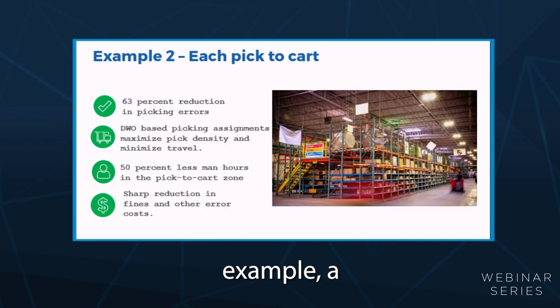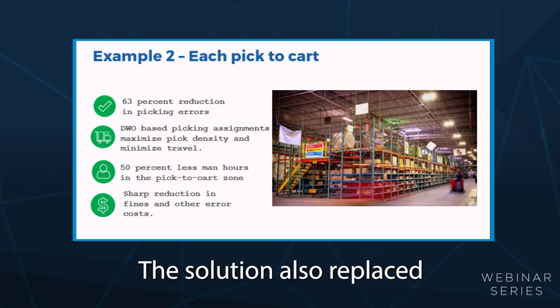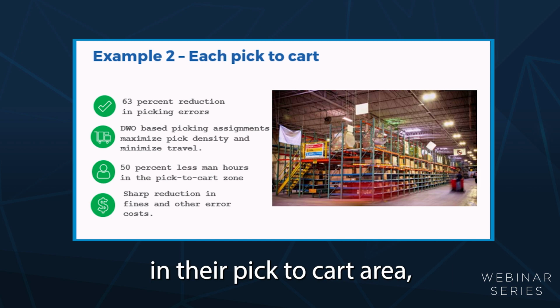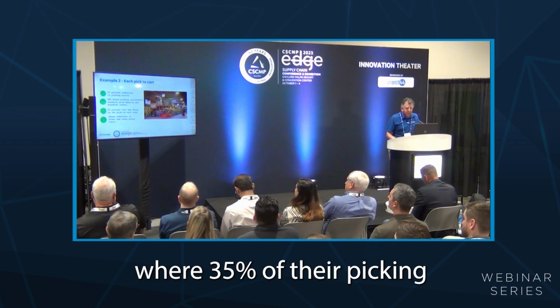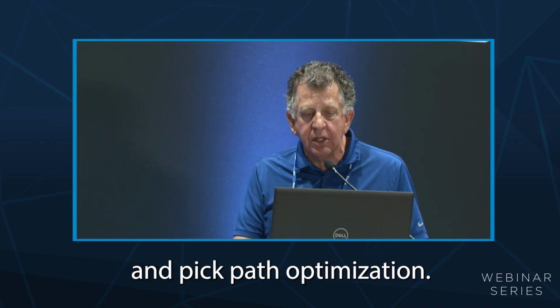In the second example, a global manufacturer of professional hand and power tools used dynamic work optimization, which is the AI-based engine, to maximize batch picking productivity. The solution also replaced RF and pick-to-light technology with multimodal picking featuring voice direction. The results included not only dramatic error reduction, but also a 50% reduction of labor in their pick-to-card area where 35% of their picking takes place. That's where we're using this smart batching and pick path optimization.